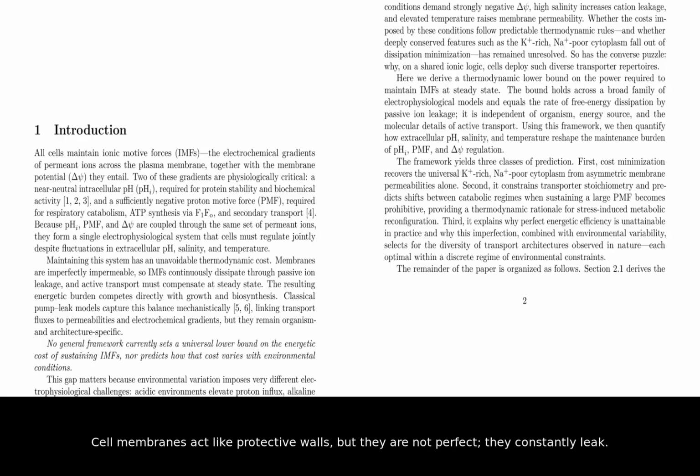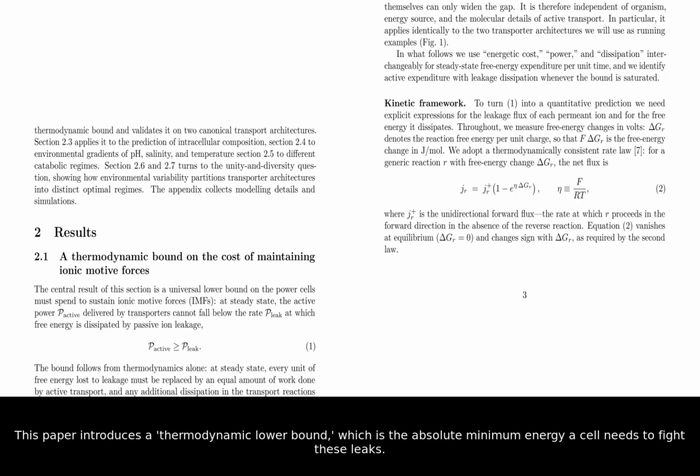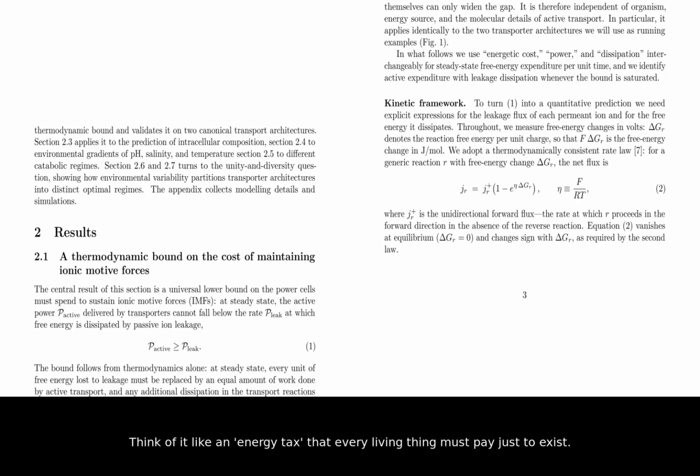Cell membranes act like protective walls, but they are not perfect. They constantly leak. Because of these leaks, cells have to spend energy every second just to keep their internal conditions stable. This paper introduces a thermodynamic lower bound, which is the absolute minimum energy a cell needs to fight these leaks. Think of it like an energy tax that every living thing must pay just to exist. Researchers used a kinetic framework to turn this idea into a quantitative prediction for any organism.